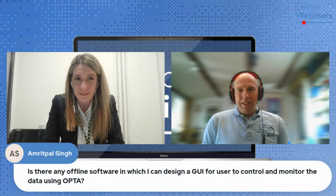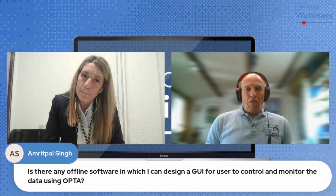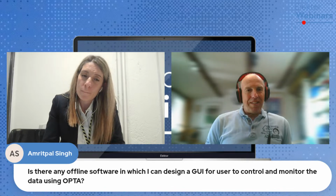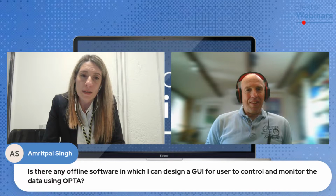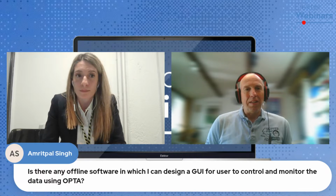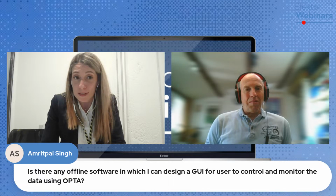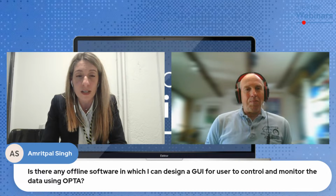Okay, then we have a last question. Is there any offline software in which I can design a GUI for a user to control and monitor the data using Opta? Offline software. Something like a web-based interface through Ethernet, I assume. Not as far as I know, but I can try to dig for it and answer separately with some suggestions.